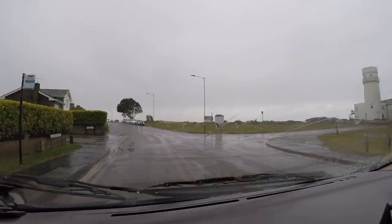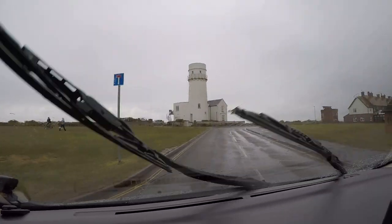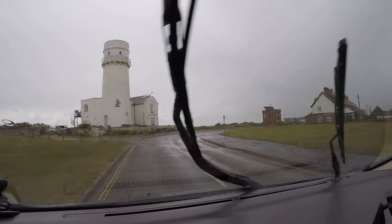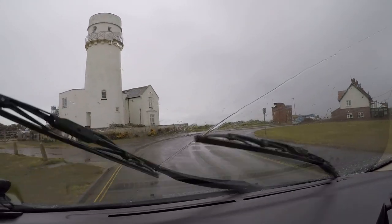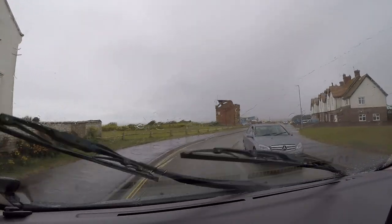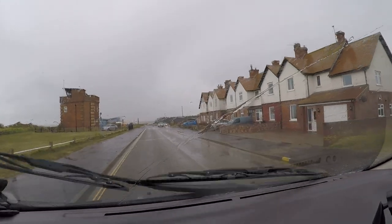We came down to it a few years ago, didn't we? Yeah. And we've been in it. It was friends that had it. I don't know if they've still got it, have they? I don't know. But yeah, we went in there and it was nice looking out onto the sea. You could see across to Skegness. You went right up the top, didn't you? Yeah.